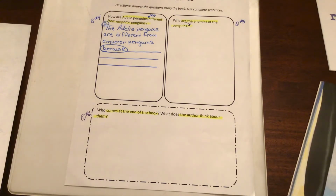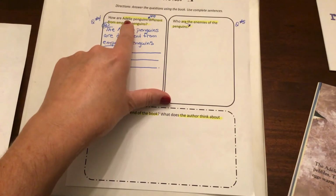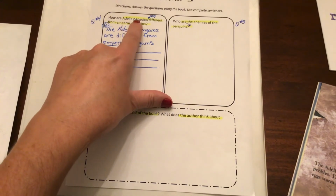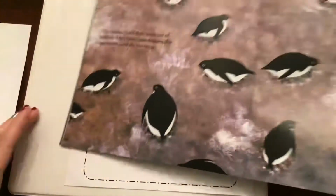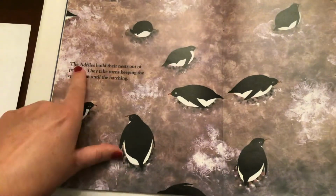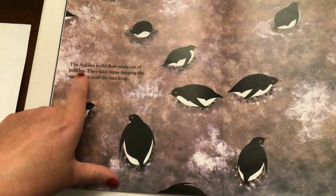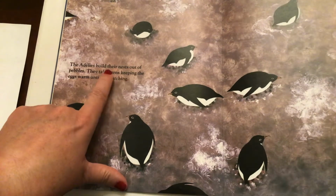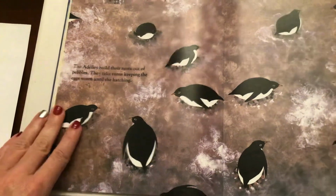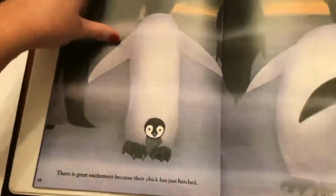So let's see. Let's remember that I keep mispronouncing this. I'm sorry. The Adele penguins are different from emperor penguins because, now if you remember, the Adeles build their nests out of pebbles. They take turns keeping the eggs warm until hatching. So they build their nests out of pebbles. The emperor penguins don't build a nest.